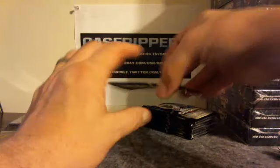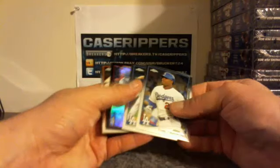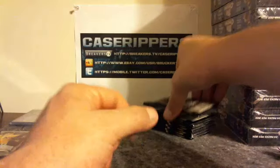Saw a Trout auto the other day. Those are pretty nice. Only numbered to 9, though. David Ortiz, Black Refractor. Hit the Sterling Super of him last Thursday night. Finest Sterling. Yeah, there's only 9 of them that I saw. I don't know what year card it is.